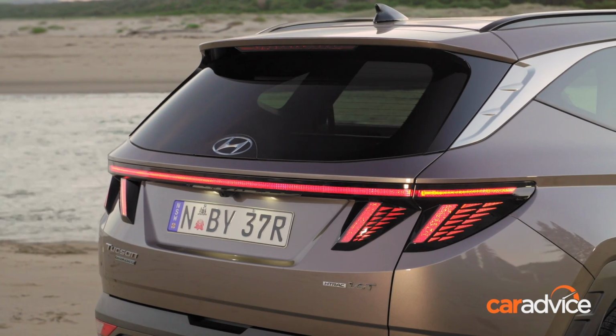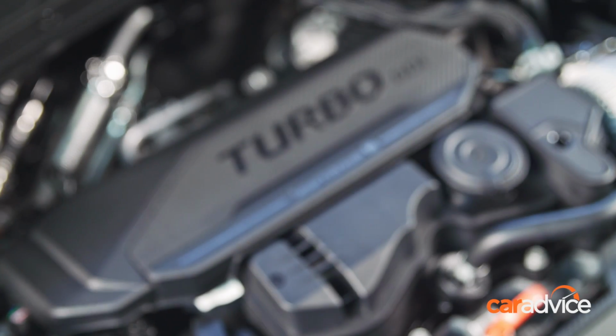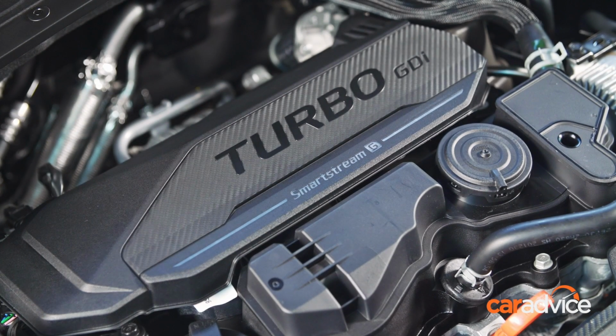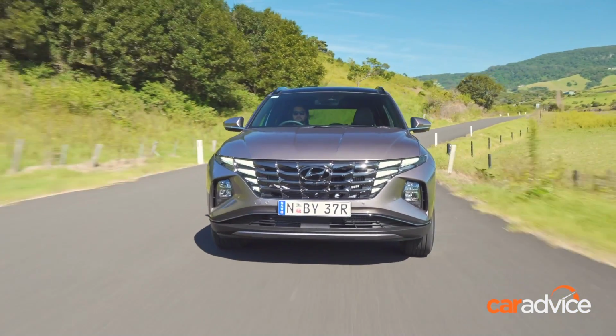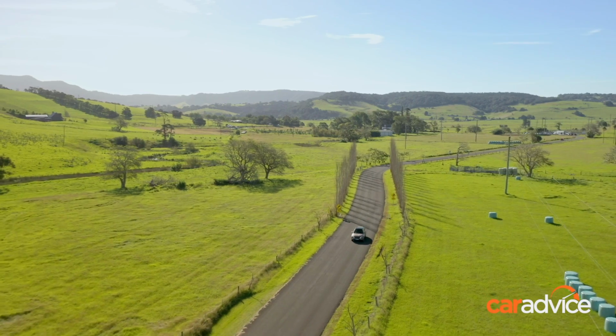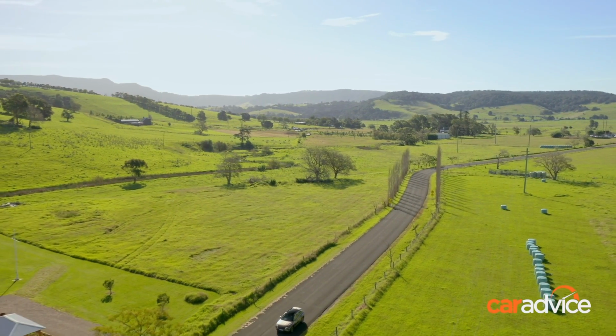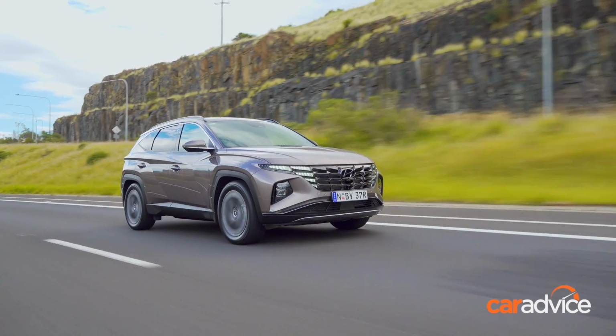Keep in mind that there will be 3 engines available. We haven't yet tested the 1.6 litre turbocharged petrol engine or the 2 litre turbocharged diesel engine. At launch, we tested the 2 litre petrol engine, which is mated to a 6-speed automatic transmission. We did test it across all 3 model grades, so that's Tucson, Elite and Highlander, just to recap.